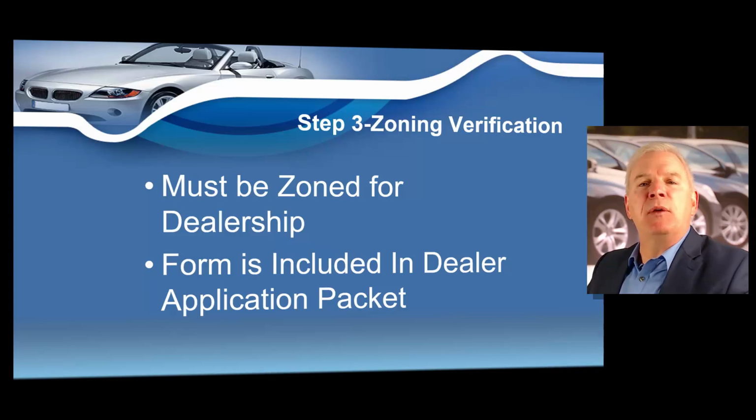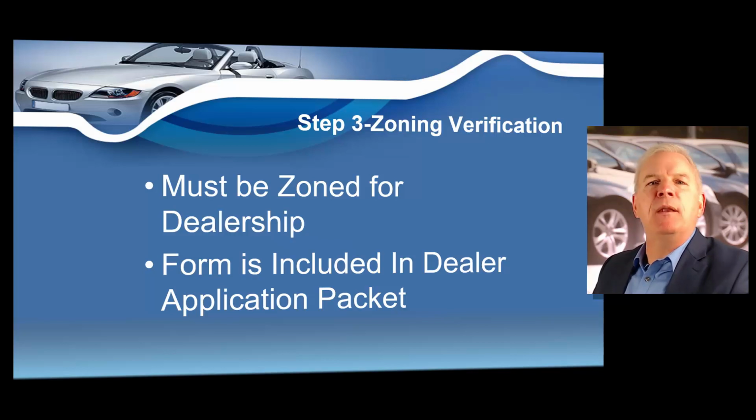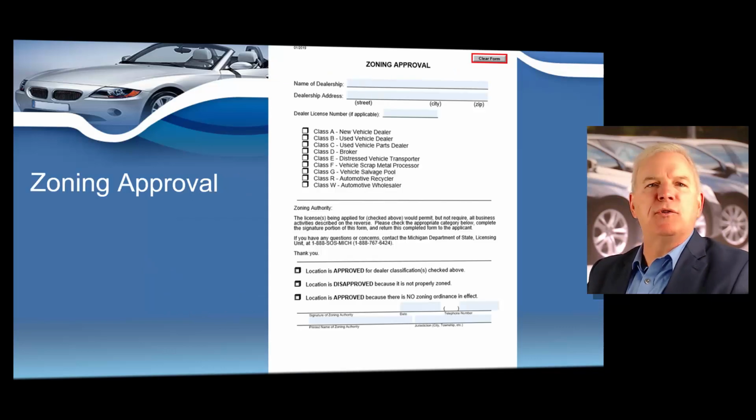Like I said, the state of Michigan wants to make sure your building is zoned for an automobile dealership before the state of Michigan will grant you a Michigan dealer's license. So you're going to have to submit what we call a zoning verification form. You can go right back to that website we were on just a moment ago. It's lumvcmichigan.gov. Click on dealers and informs them and regulations, and you can just scroll right down there and you'll be able to click on that zoning approval form.